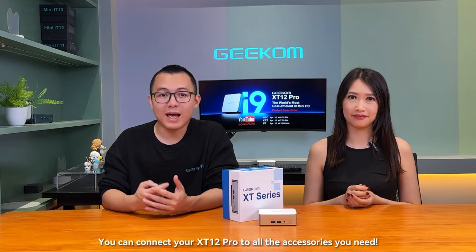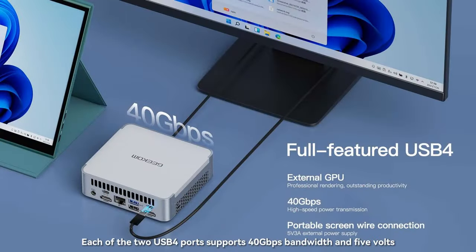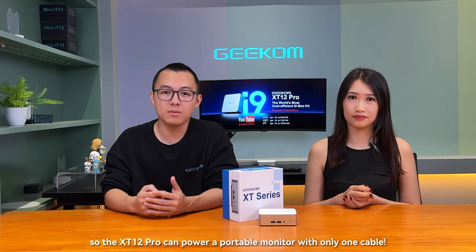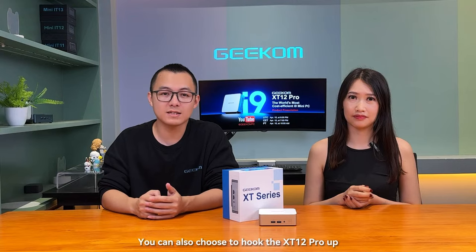You can connect your XT12 Pro to all the accessories you need. Each of the two USB 4 ports supports 40GB per second bandwidth and 5V 3A power supply. So the XT12 Pro can power a portable monitor with only one cable. You can also choose to hook the XT12 Pro up with an external GPU to enhance productivity and gaming.